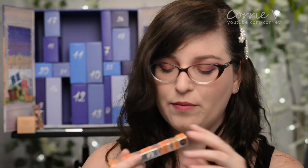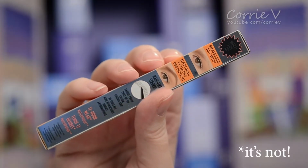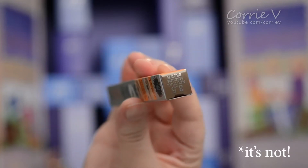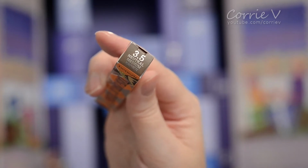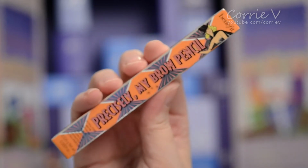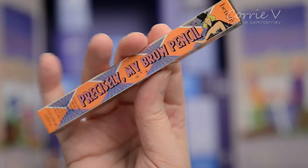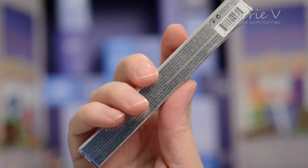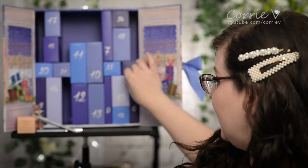Oh, now we have a Precisely My Brow pencil from Benefit. This looks like it might be a full size. And it is actually in the color 3.5, which is kind of a risky move for an advent calendar because like you don't know who you're buying it for. So 3.5 is neutral medium brown, which just happens to work great for me. But if you were a redhead or a blonde, you're probably out of luck. Is this a full size? I'm not sure. Let's move on to day 6.